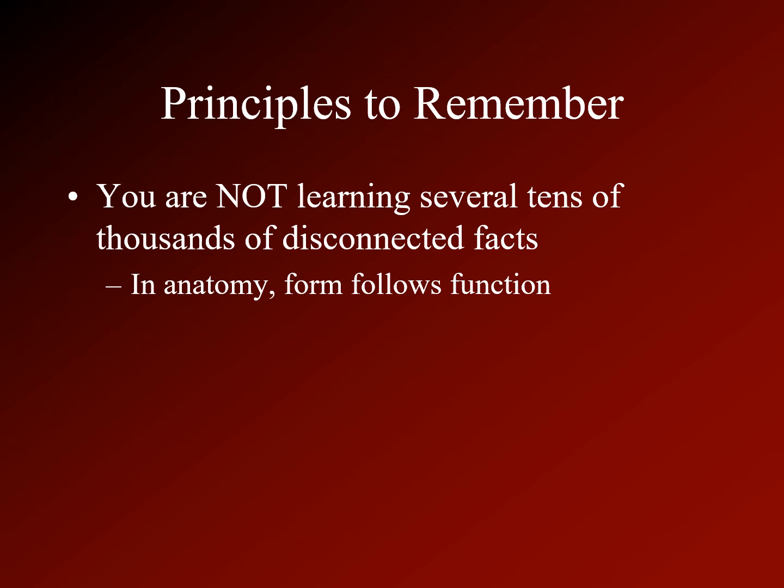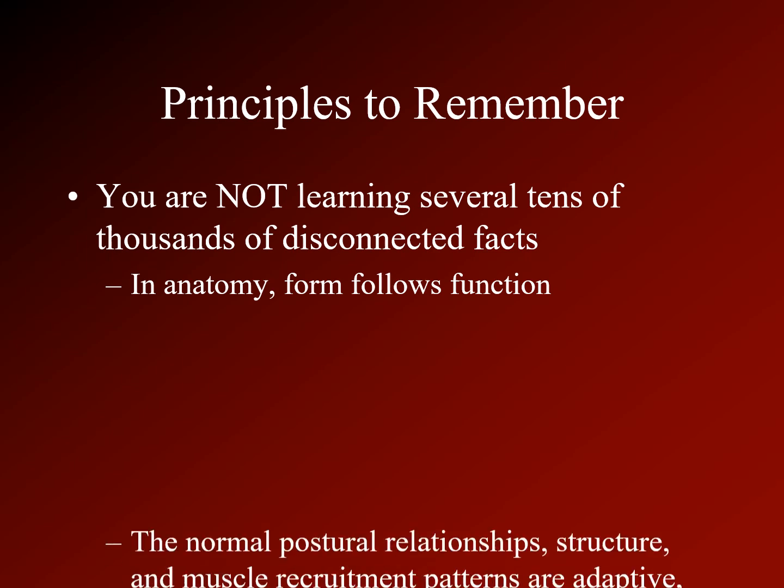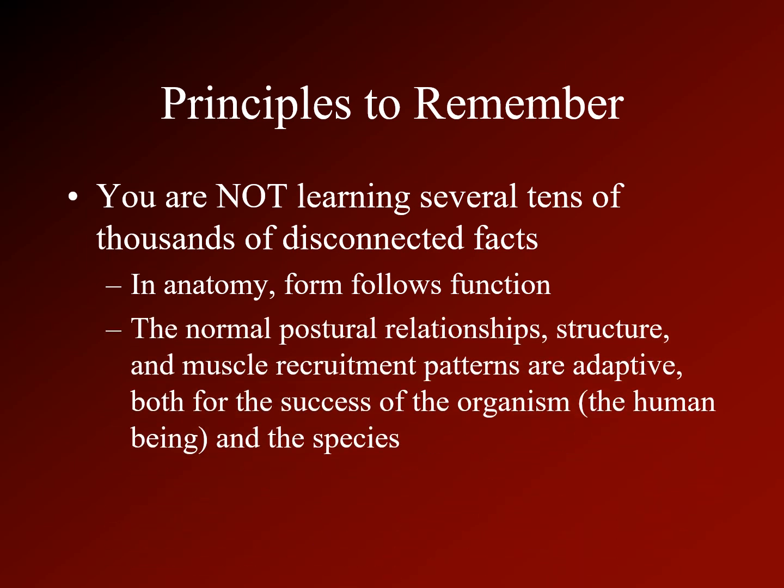Now remember, when you think about anatomy, form follows function. Things are the way they are because they work really well that way. We've got millions of years of evolution that helped it become as such. So when the postural relationships, when the structure, when the muscle recruitment patterns aren't as they are for healthy people, then normally there's consequences to that. We'll talk about that a lot over the course of the semester.